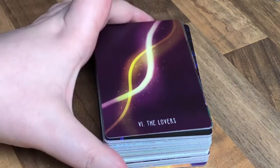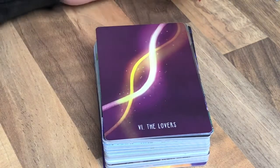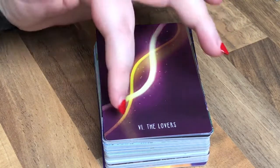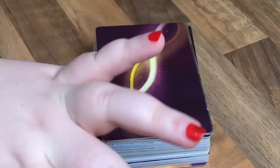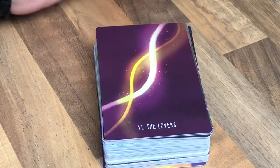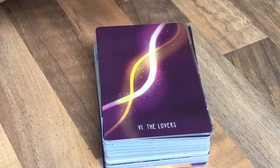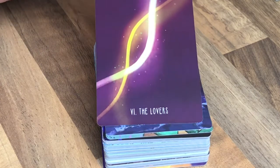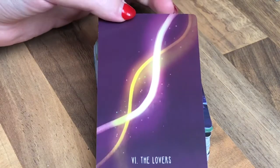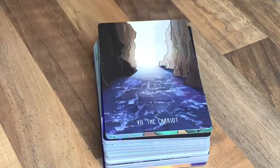The Lovers, I love how it's like two energy ribbons or two souls intertwining, because out of two lovers you will make a new soul. So that's the cool bit about that. I know it's not exactly Two of Cups romance energy, but you know, it's very pretty. I love this. I do love that. Oh, it gives you a warm fuzzy feeling, doesn't it? Like they're two energies coming together.